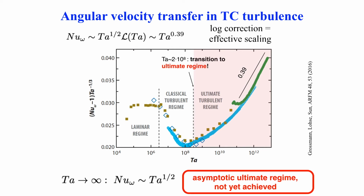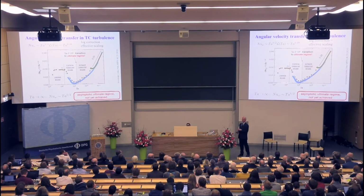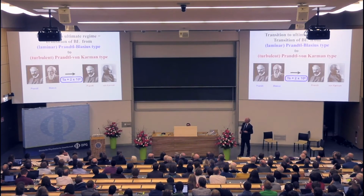What you also see is that what I call the asymptotic ultimate regime is not yet achieved, but I will get there in a second. So how to achieve that? But before I do so, I want to really show that we have the transition from the laminar boundary layer to a turbulent boundary layer at this 2 times 10 to the 8.